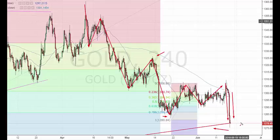Basically, I remain long of stocks, bullion, etc. I'll look to add spread bets and to see some evidence that a low is actually in here. Nothing much to go on right now.